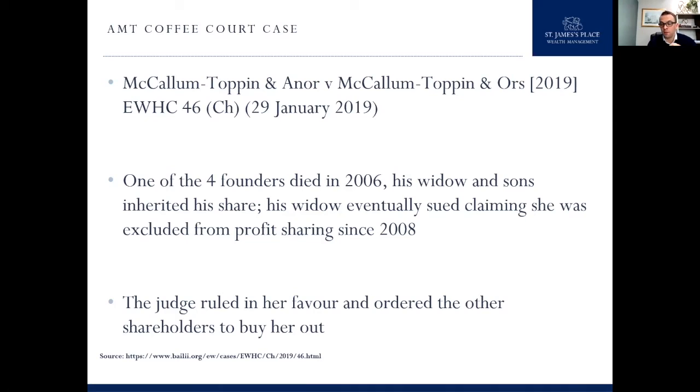And actually, when putting the slide together, I did dip in and try and have an update, and it was going through all of the courts and everything. And I think the latest was that the 3 brothers were ordered to make an interim payment to the widow and her family of £1.5 million. But actually, apparently that hasn't been paid. So the situation rolls on with the AMT Coffee case.